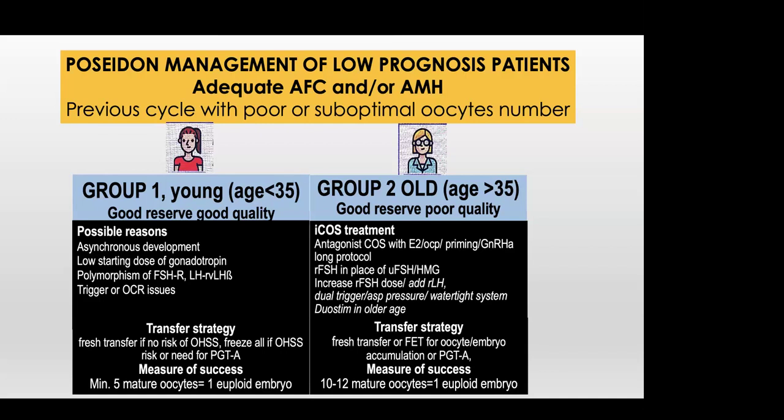What is the individualized controlled ovarian stimulation treatment for such people? I've combined both of them because there's very little difference in both. One is, if you're using an antagonist protocol for controlled ovarian stimulation, then give pre-treatment with either estrogen or oral contraceptive priming, or you change over to a GnRH agonist long protocol. So antagonist needs E2 or OCP priming in the pre-cycle, or otherwise change to a GnRH agonist long protocol.